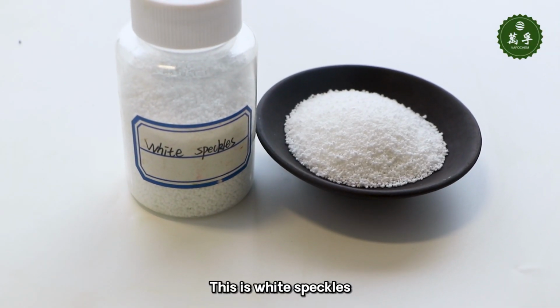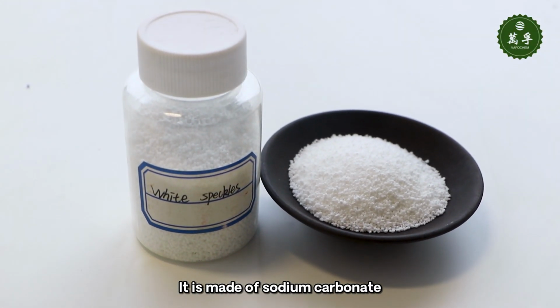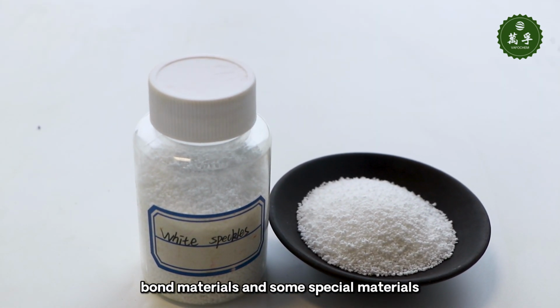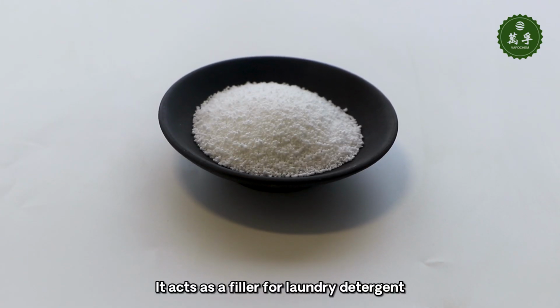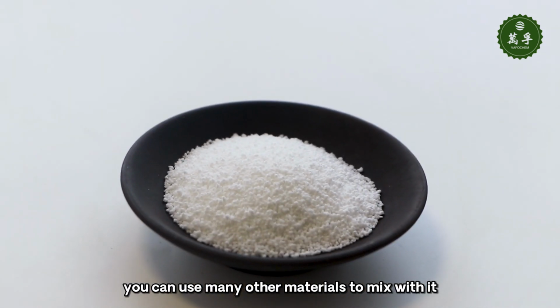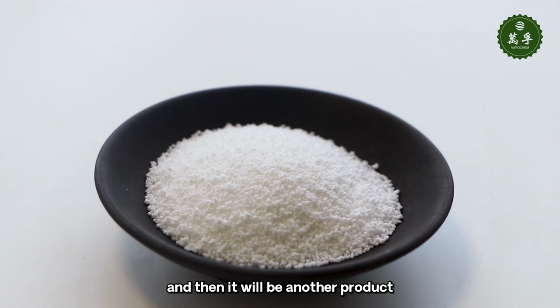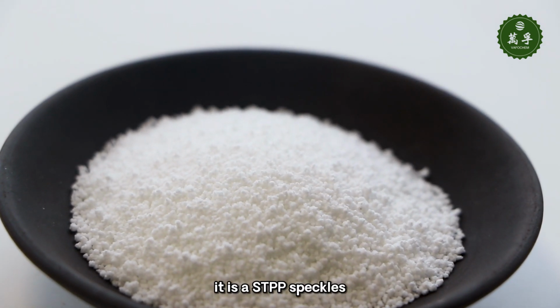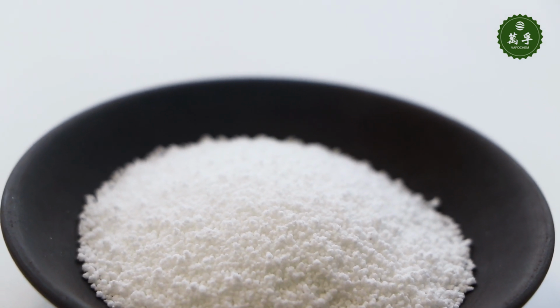This is white speckles. It is made of sodium carbonate, sodium sulfate, bond materials, and some special materials. It acts as a filler for laundry detergent. You can mix many other materials with it, and then it will be another product. If you mix STPP with it, it is STPP speckles.